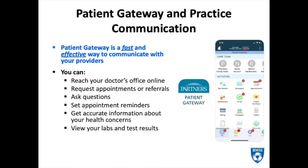For anyone who's not on Patient Gateway, we do encourage you to sign up. It's a great way to communicate with your team.